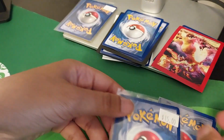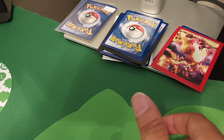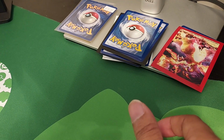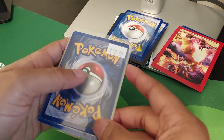So if y'all have local card shows, I would go to them because you're able to find a lot of cards, especially vintage, that you're looking for. And in my case, I go so often that some of these people now, I actually get some discounts on what I purchase from them because I purchase from them so much.